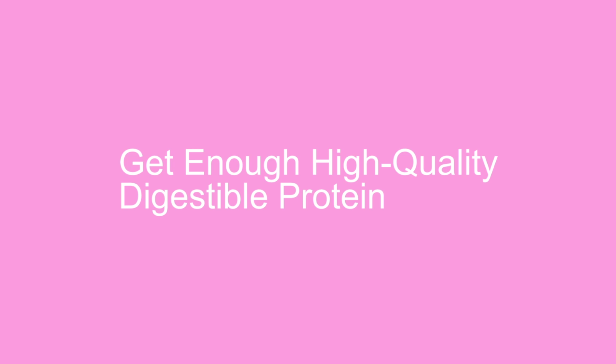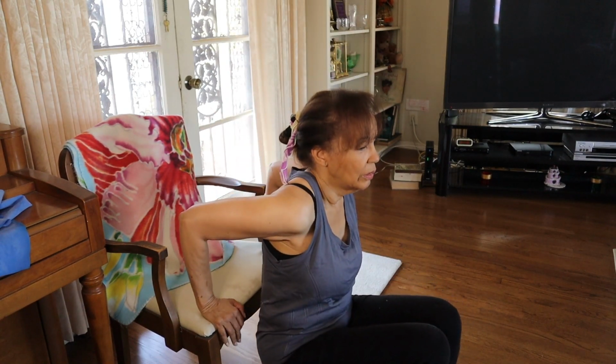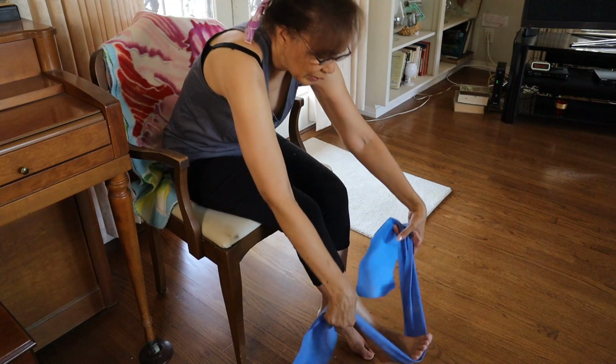Number 2, protein. One of the dangers of getting older is becoming frail, losing muscle mass. Getting enough digestible, high-quality protein in your diet will go a long way towards preventing what's known as sarcopenia, or the loss of this muscle mass. Another thing that's important is resistance training, where you use the weight of the body to help build muscle mass. I love these resistance bands because, as you see, you're pulling on this, so you're increasing your muscle mass, but doing it in a safe way.